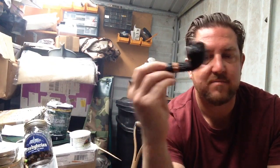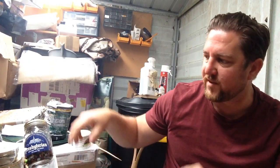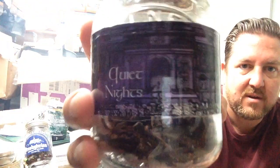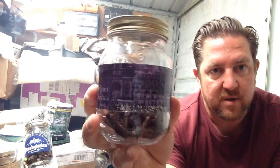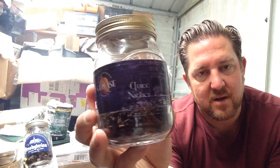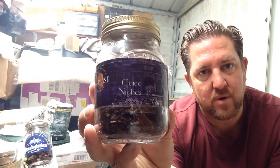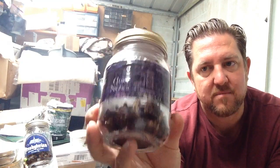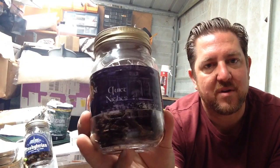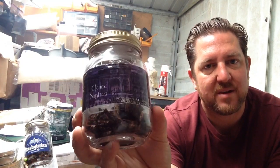So yeah, lovely. I'm enjoying that with some Presbyterian mixture. What else have I been smoking this week? I've nearly finished off another tin of this, and I smoked this last night. I think one of GLP's best mixtures ever. Quiet Nights is a flake, and it's got a good bit of Latakia in and a little bit of Perique, but the balance is perfect.